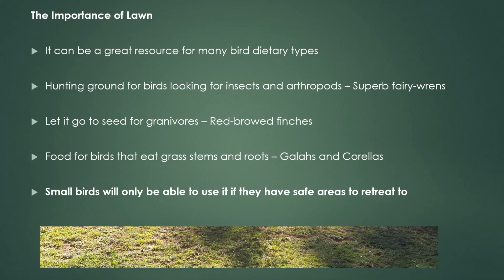Of course, you may not get them where you are, but you'll have something equivalent filling that niche. And then also you get birds that eat grass stems and roots, like galahs and corellas. But small birds will only be able to utilise a wide open lawn if they have safe areas to retreat to. And this is what I was getting at before with the staging trees.